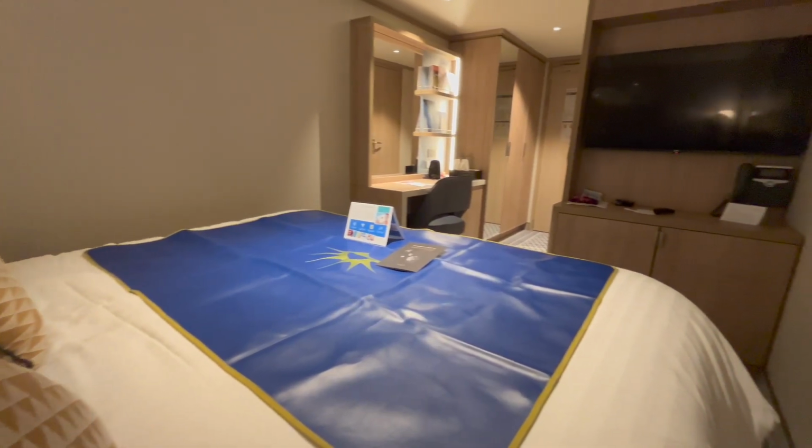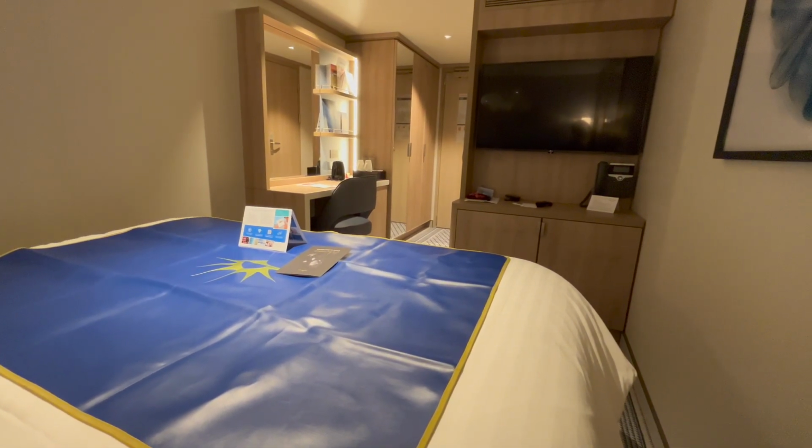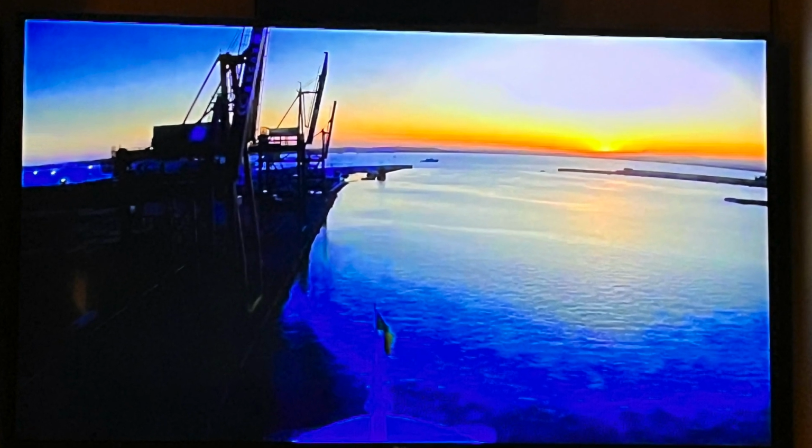On the TV you've got some channels that you can watch. They're mostly news channels, so you've got things like BBC World News, Sky Sports News. Also for an internal cabin, it's nice to be able to have a look at the bridge cam to see what the weather's like, see what the conditions are like, and just see where you are when we're in port, just to see outside. So we did that, and that was ample enough for us. You can also go onto the weather and the navigation, which is interesting to see where you are.